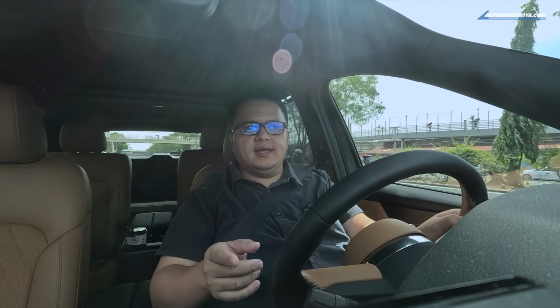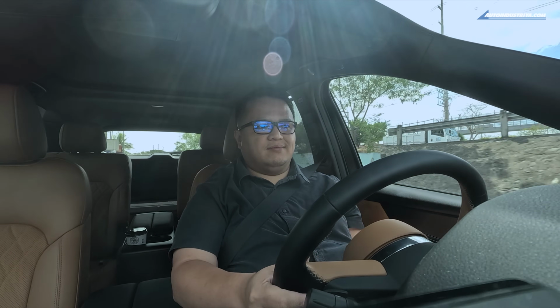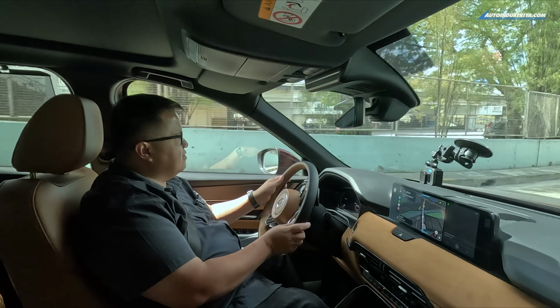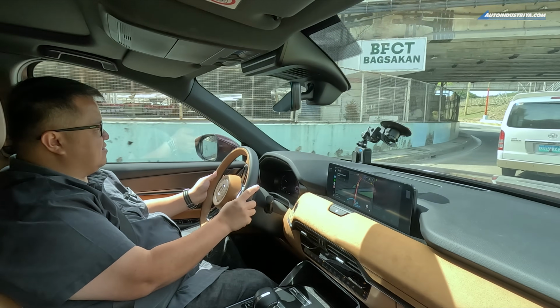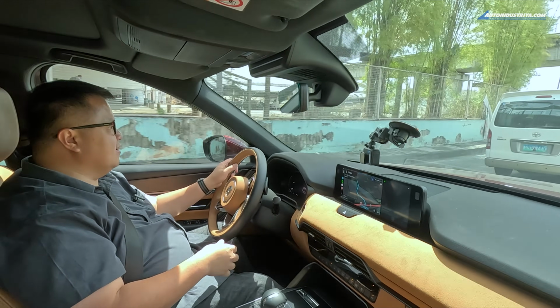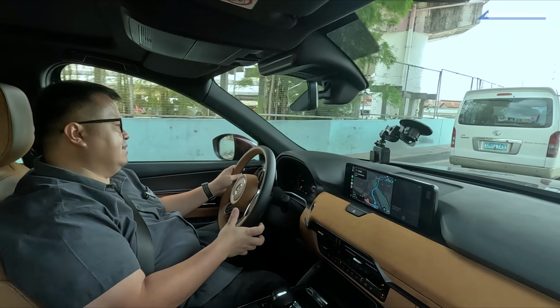Now, when we drive it around, in terms of handling, it's also really good. If you're the type of executive that likes to roll up their sleeves and drive and have a bit of fun in the mountains, this is really good. It's pretty sharp. There's no super lean going in there. They really sprung this vehicle well for the handling part.